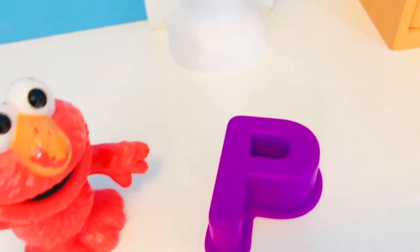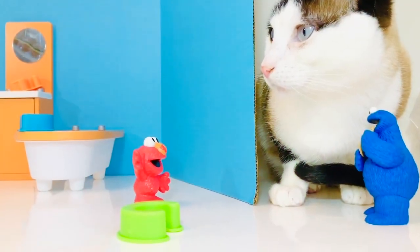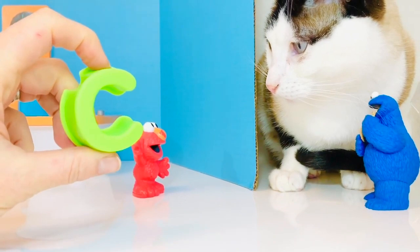We have one more letter to learn. It's Kitty, and she is a cat. Cat starts with the letter C.